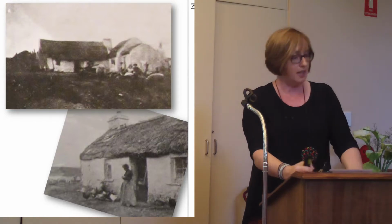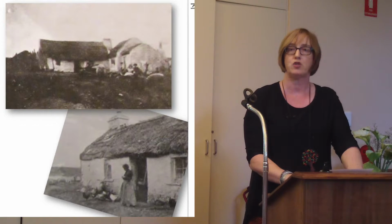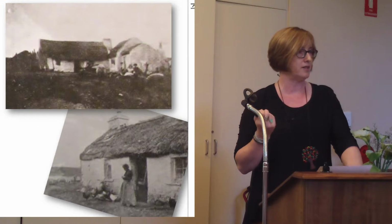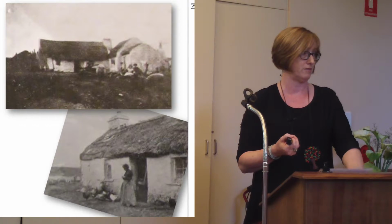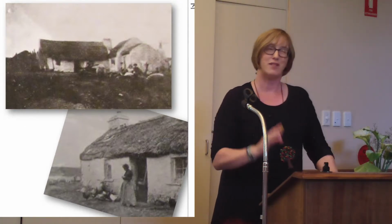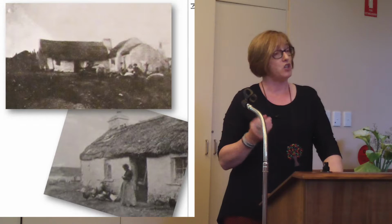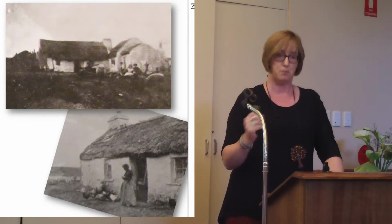So James C. Lovely was tasked with fixing the positions of the various trespassers' holdings. Now, he started off by telling the occupiers that he was there to survey for a new railroad extension, or a new railway. And after a while, people thought, I don't think he's telling the truth. And to the extent that they said, you know what's happened to the previous surveyors, if you want your equipment to be okay, you should probably leave now.